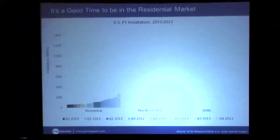Now, the one caveat there, of course, is that the residential market is facing a much more significant threat in the form of changes to net metering, changes to electricity rate structures than any other market segment is as well. So there are real risks inherent in the residential market, but the economics look fantastic across a lot of locations.